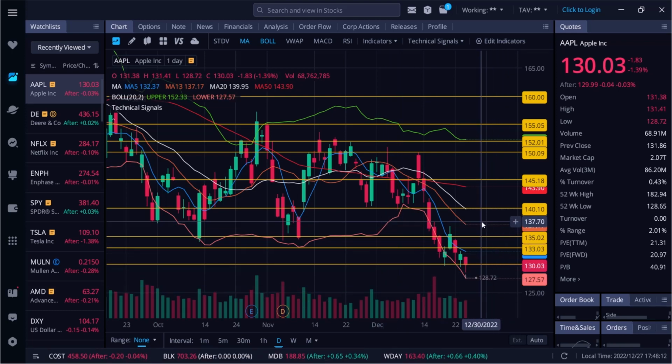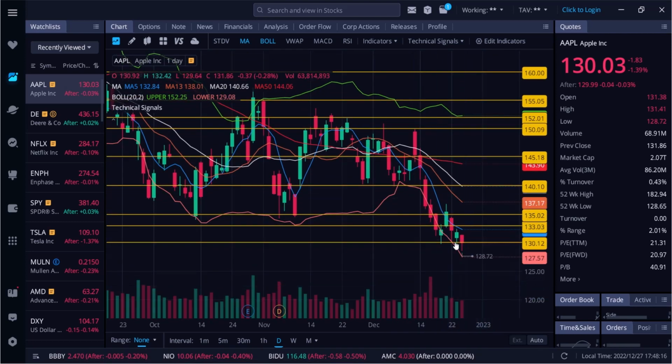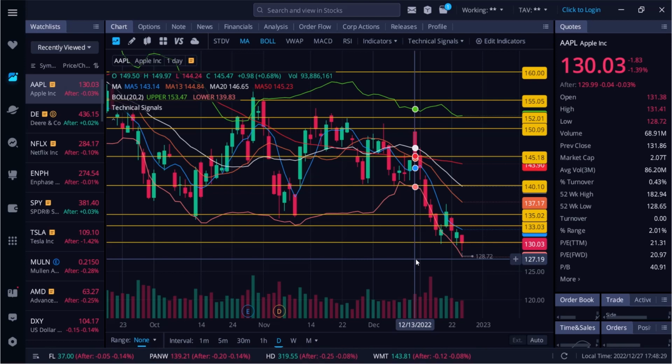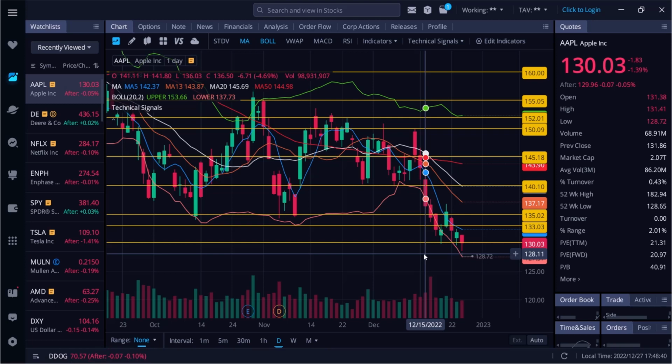But if you look at my screen, it's definitely not looking good here on Apple. If 130 gives up, we're going to make a new fresh 52-week low, and that would be 127, where the lower Bollinger Band is sitting. Below that, we also have support at 125, so watch out for this big support, 127, 128, where we held before and today, and below that, we could be coming all the way back down to 125.